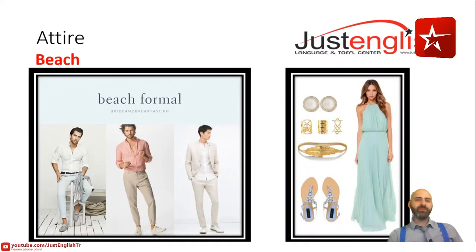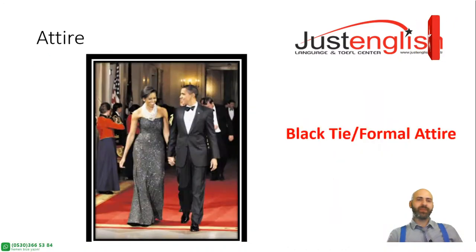Next one, we have beach wear or beach attire. The biggest difference about beach attire and when we say beach clothes is that beach clothes colors are very summery colors like white, blue, pink, and these kind of things. Something that reminds you of water and the beach.